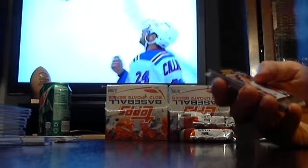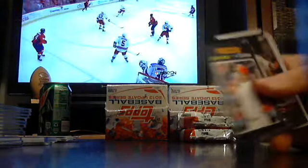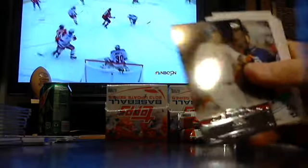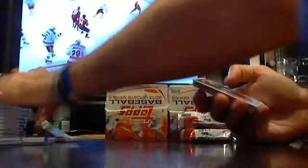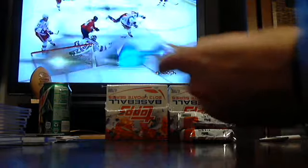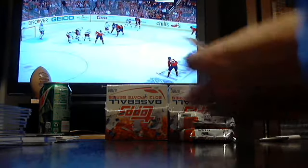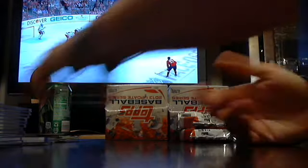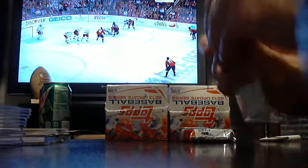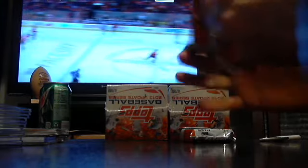Drew Stubbs camo, that's out of 99. Got a Joey Votto mini. David Ortiz. Last two packs, box number one.